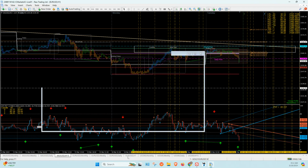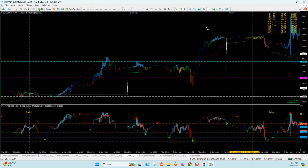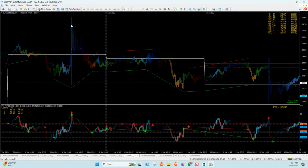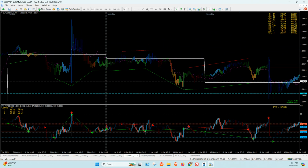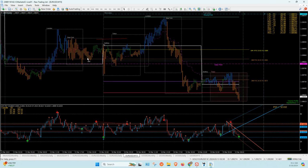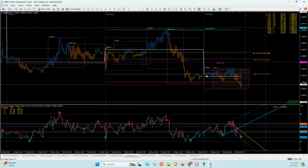Let's take a look at the euro dollar. This is the euro dollar yesterday. Let's take a look at the 15-minute chart. Let's get rid of these from Friday. If you were on top of it on Friday, you should have been just fine as the market sold from here. Let's get into Tuesday. Oh, that's last Friday's there. Okay, there we go. So this is Tuesday all the way in there.